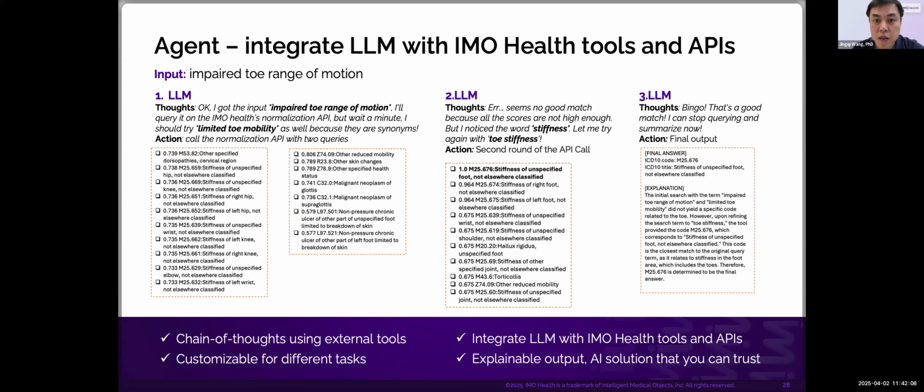So I start to query those two on IMO terminologies, get some candidates there, and start to check on these candidates. Unfortunately, now the two queries don't have a high enough confidence score. The first column of the returned result is the confidence score. So I find out there's probably still no good match. But I do notice another word, "stiffness," right, in the returned result there. So the LLM starts the second round. In this round, I update the query, use the keyword "stiffness," and run the query again. This time, I find a very good match. That's 1.0, a very confident matching result.